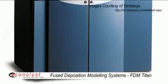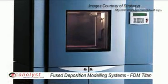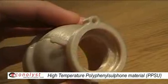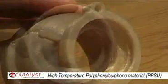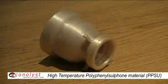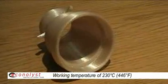The other side, though, is on the top of my T-Class platform, I also have what's called my Titan. My Titan is really the baseline for my T-Class. The FDM Titan is a much more robust system from the aspect that it allows me to run a much higher temperature material called polyphenol sulfone. We call it PPSF, the rest of the world calls it PPSU. The material itself is a V0 flammability rating. It also has very excellent material properties, and a heat deflection temperature of almost 400 degrees F or roughly 200 degrees C.